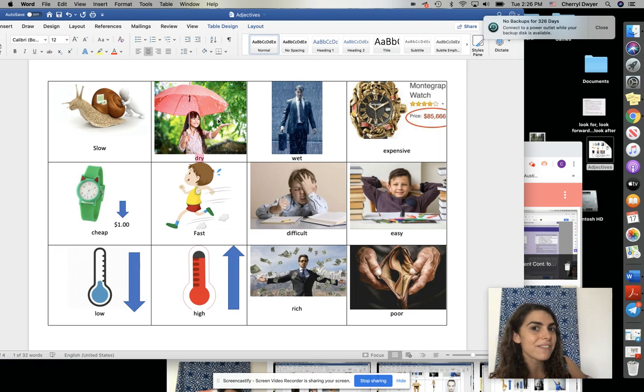And the opposite of that is wet. Wet. So we have this man, he's in the rain, no umbrella. His hair, his clothes are all wet. Oh, I don't like being wet in the rain like that.